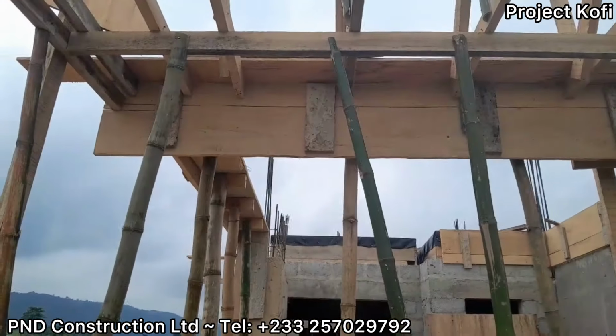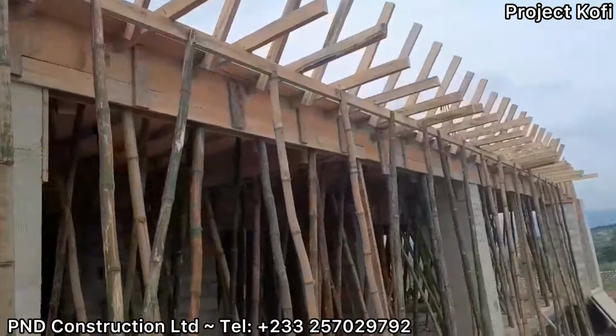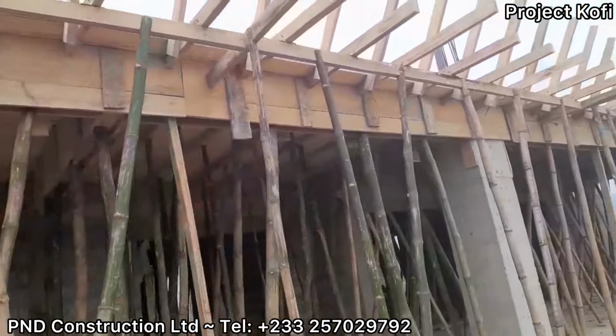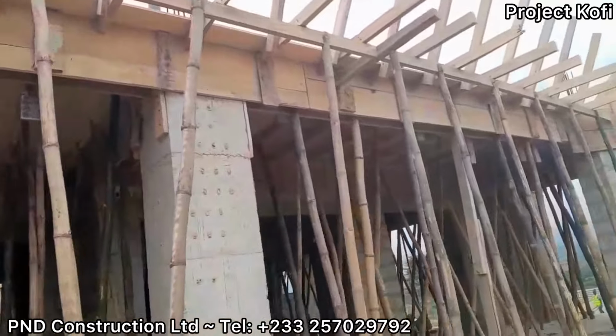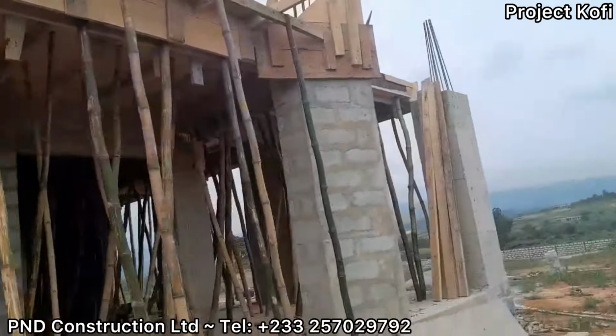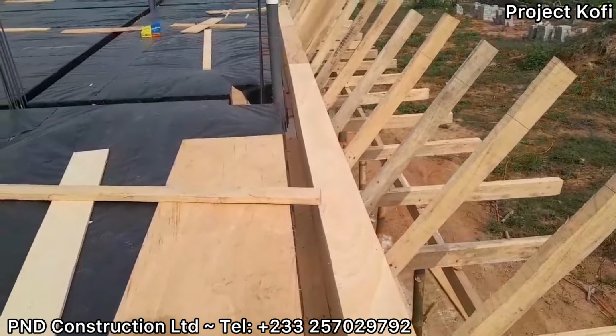Not long before we did the decking stage, the client came to Ghana to see the development so far, and it was really exciting for him to see his project on the land and to be able to see the building plans come to life. Yeah, and it was great he was there because there were certain areas whereby he wanted changes to be made.